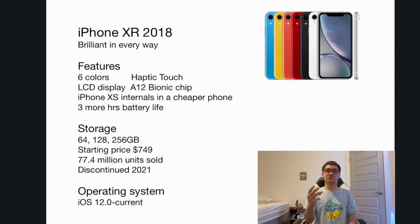Came in 3 storage capacities, 64, 128, and 256GB. Starting price was $749. And Apple sold 77 million iPhone XRs before it got discontinued in 2021. It ran iOS 12 up to now.